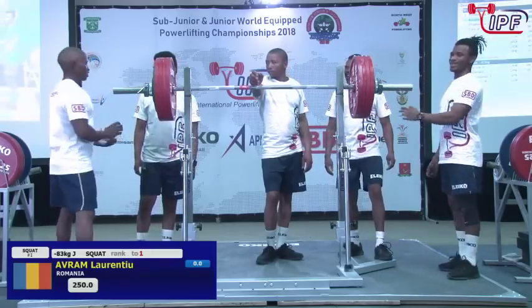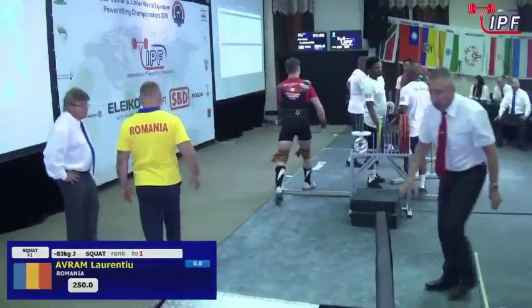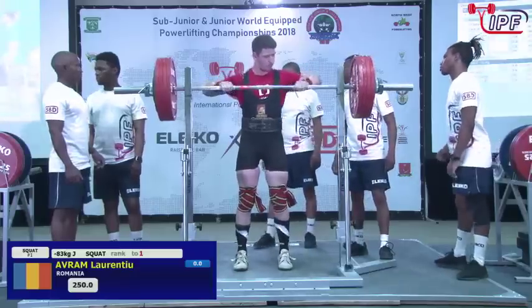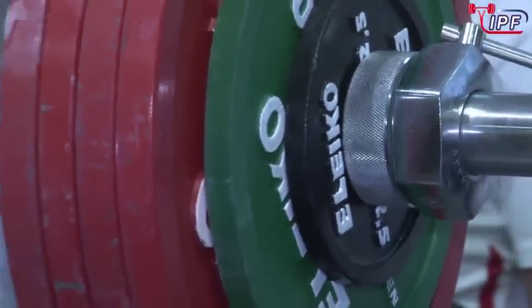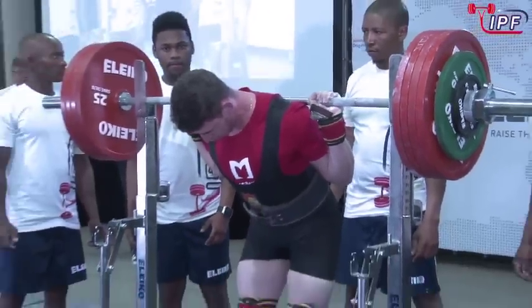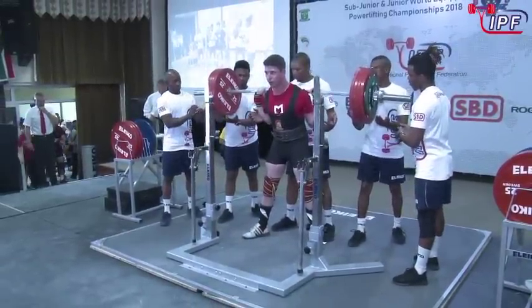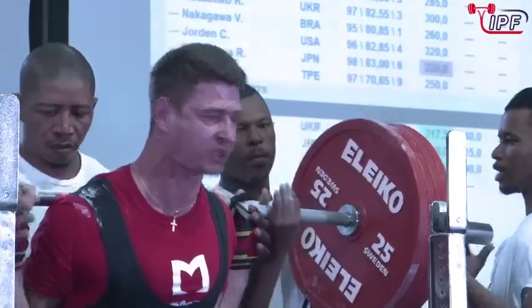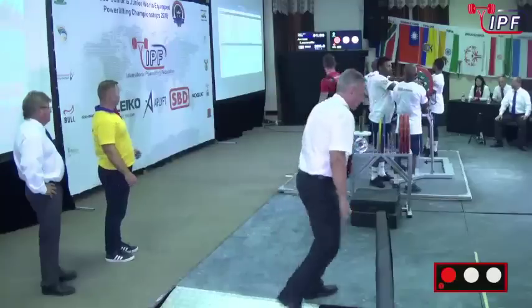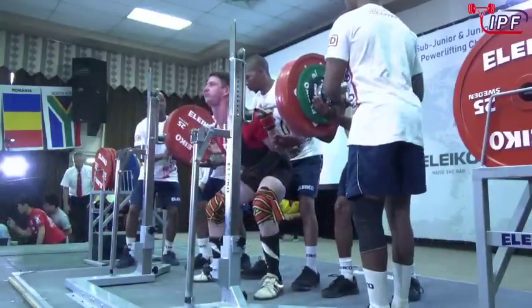250 kilos for Laurentiu from Romania. And there are some massive numbers on this list today. Your fellow teammate looking to open at 325. It's going to be easy for him, I'm pretty sure. There's nothing that makes you feel more confident than when someone says, yeah, 325 will be easy. A little bit offline as he came up there, but he managed to regather. And he gets 2 white lights, and that's enough to go on the board. Yang Hung from Chinese Taipei, 250 kilograms.